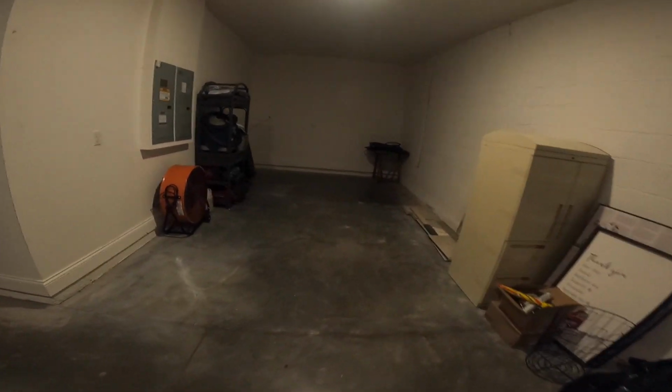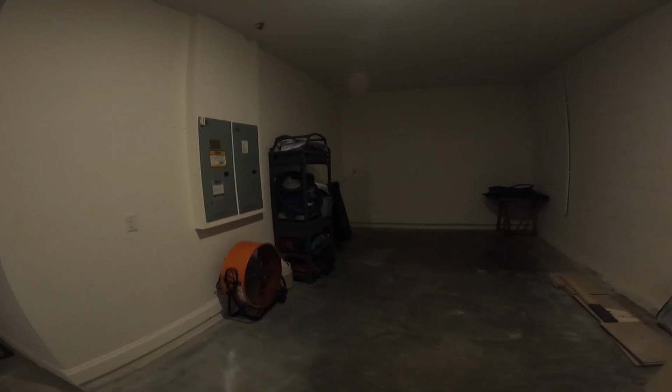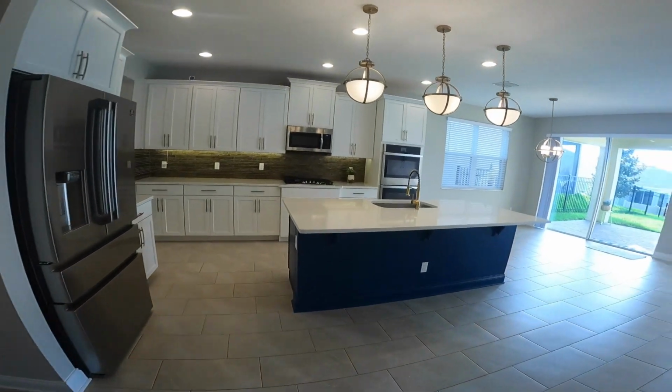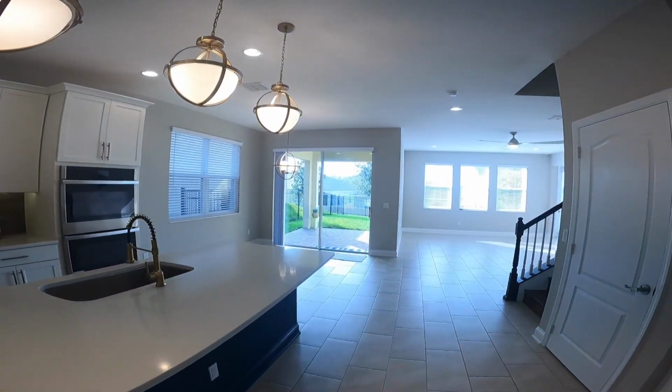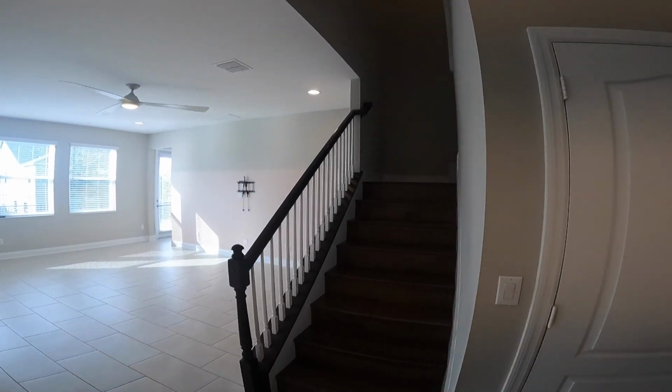This is kind of like the same concept as the other house we just came from. It has another space back here. You can do another car or have more storage. Okay, so now we're going to head towards the rest of the home, which will be upstairs. All right, we will see you up there.